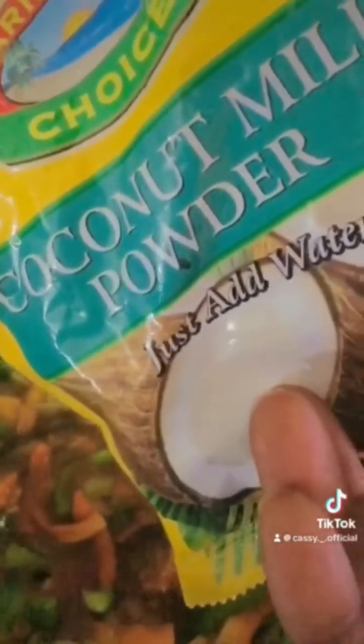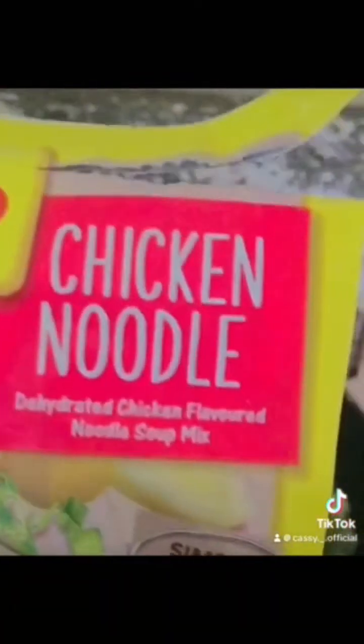Adding some Caribbean Choice coconut milk powder, a little Maggi chicken noodle soup, noodles, chicken flavor. A little of the ramen seasoning, just a little. A little water. And stir.